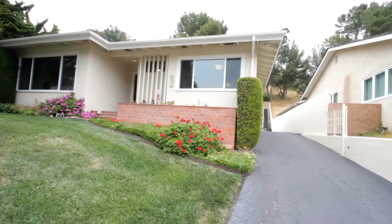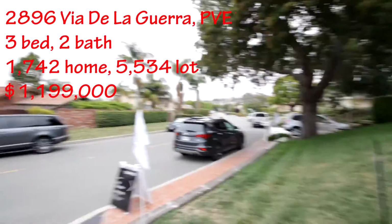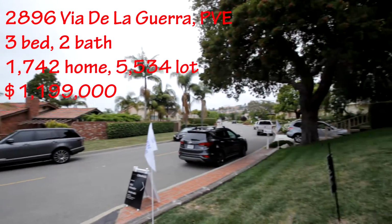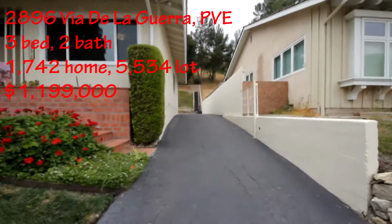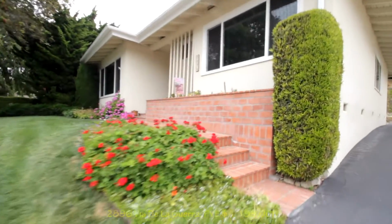All right, next stop, we're on Via de la Guerra, 2896. So this is a short little street, and it connects to PV Drive West over here. I would say this is lower Lunada Bay because you're not really up the hill at all. And you're in Lunada Bay. So the driveway goes around back. You can see there's some yard. It's nice.